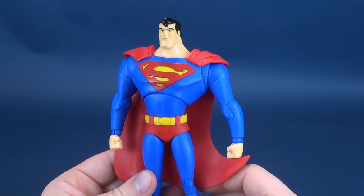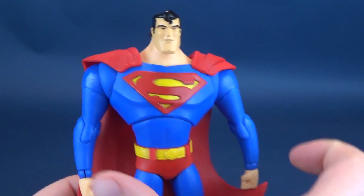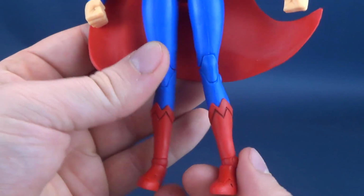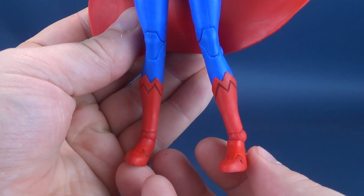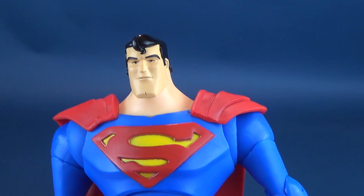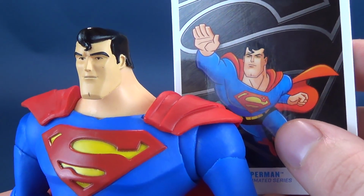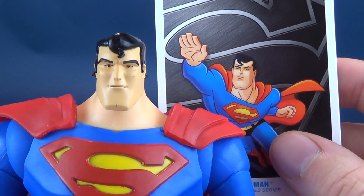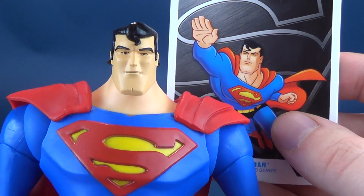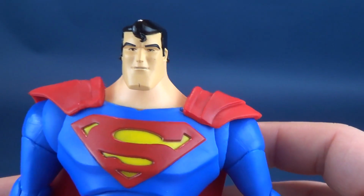And proportionately, I suppose he still fits the bill for what Superman looks like in the animated series. Very broad shoulders, very narrow waist, and very skinny, almost chicken-like legs. For his face sculpt, and again, maybe we can cross-reference that to the card that came included with the figure. Yeah, for the card itself, I mean, if you're looking at this to that, it's pretty good.